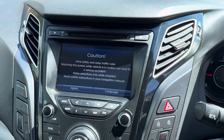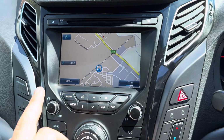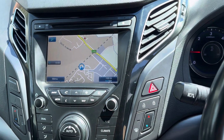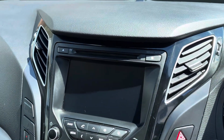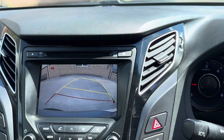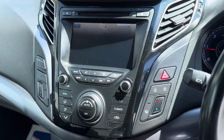Right, so moving over to this side, you've got your big infotainment screen here, and it does have satellite navigation as well. And then you've got your radio here, so you can select your stations. You've got your media if you want to connect your phone to it, or map to go back to navigation. If I press the clutch and I go in reverse, I'll show you the backing camera as well. Works absolutely fine, no issues whatsoever. And these lines, they move with the steering wheel, so you know exactly where you're going and where you're parking, which again makes it a lot easier to park.